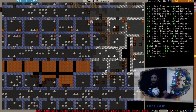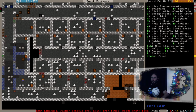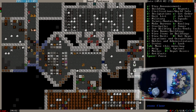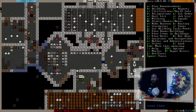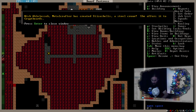In fact, where are they? Are they even digging? Where are they? They must be digging somewhere else. Hopefully, they'll be going for the surface level stuff. Or they could be digging out this? No. Wow. Interesting. Anyway, let's build a statue.